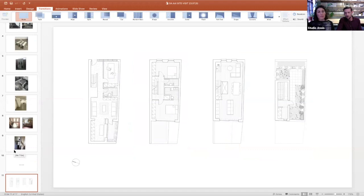So more or less from the beginning, the client had a clear idea of what they wanted to achieve. So it was a 3-bedroom house. It was 2-bedroom at the start and then became a 3-bedroom house as the design progressed. So the front bedroom on the ground floor is now a bedroom.